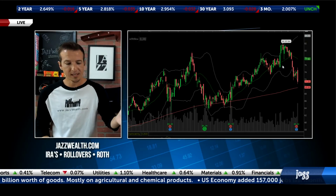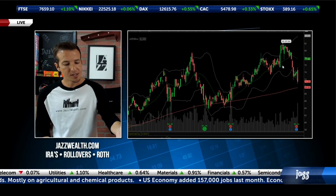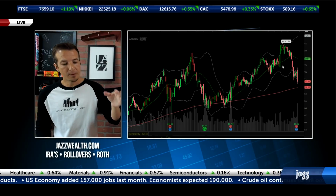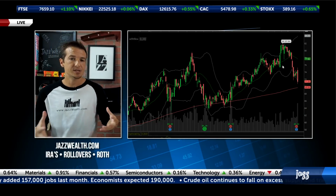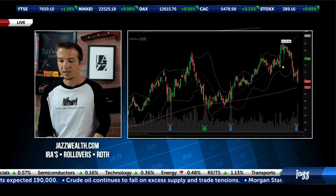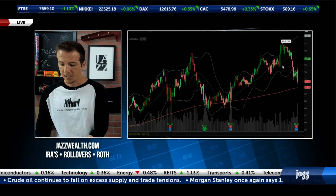Anyways, Activision came out with earnings. Shares were lower today. We lost 4%. They beat on earnings, beat on revenue. Company guided for the full year. Their expectations on revenue are a little bit lower than what Wall Street was expecting, but it doesn't matter. Shares are still higher by 16% on the year.